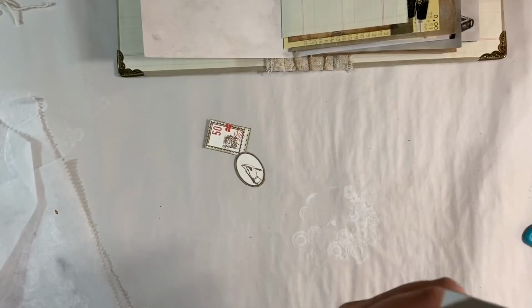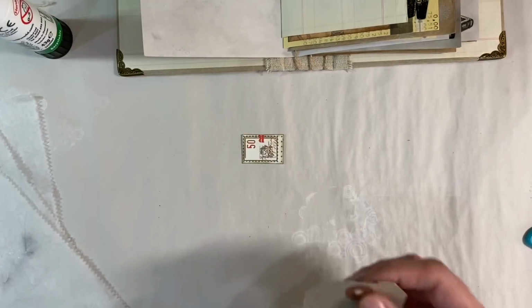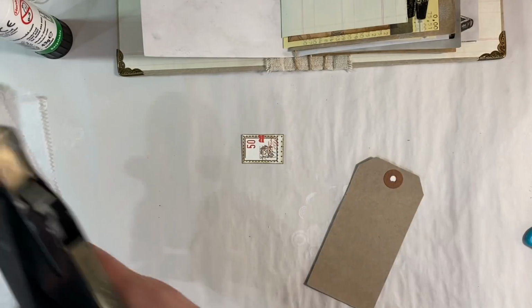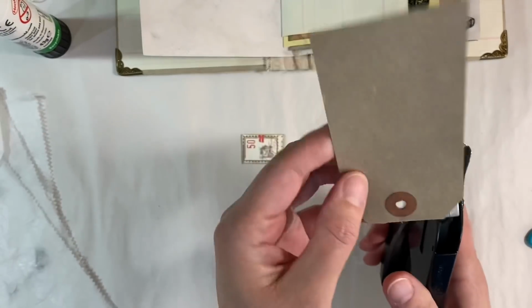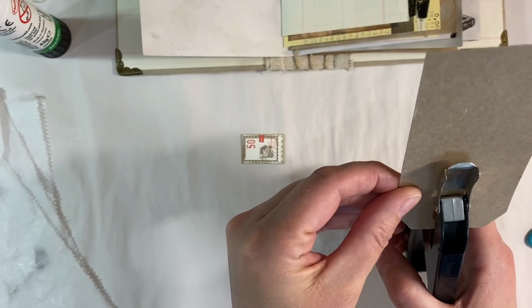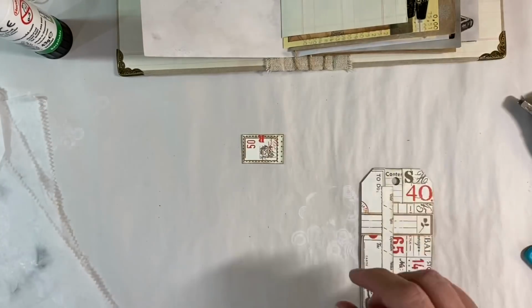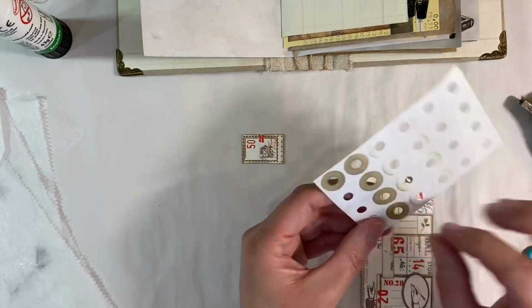So let me just trim around the edges and we'll see what this looks like. Now, of course, I've lost the hole on the back, so I've just got my hole punch here. I'm just going to repunch that. And then I've got one of these, which I can just add over the top.